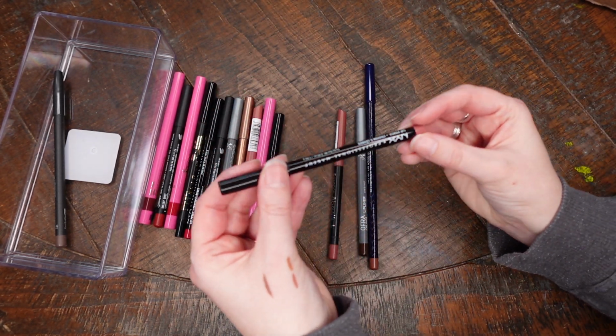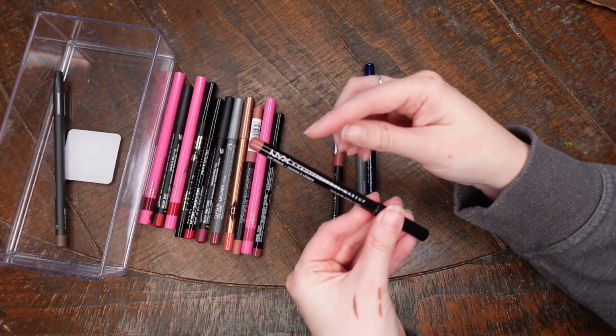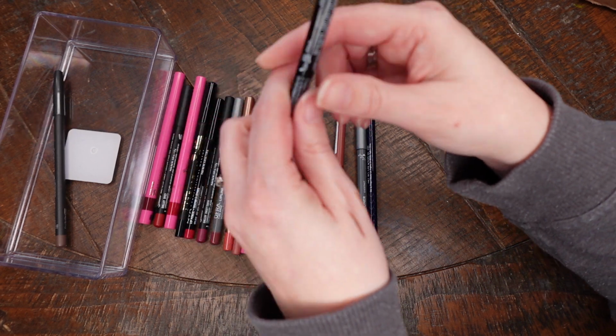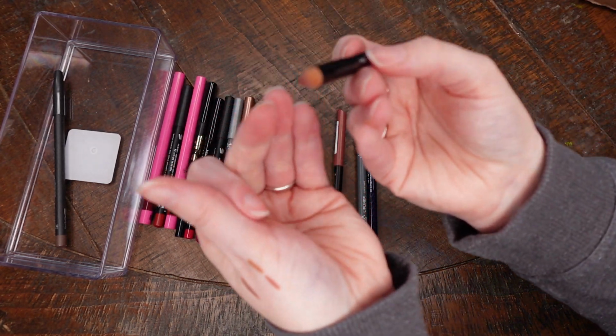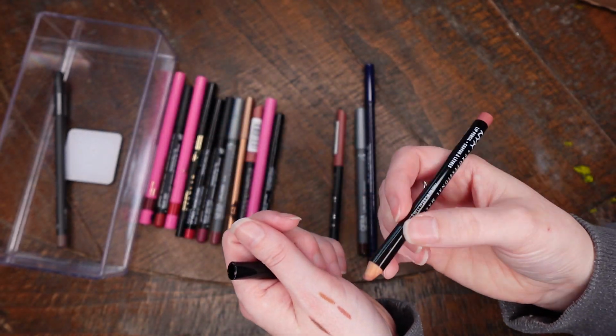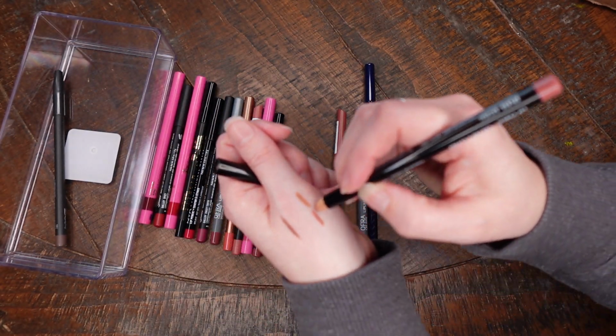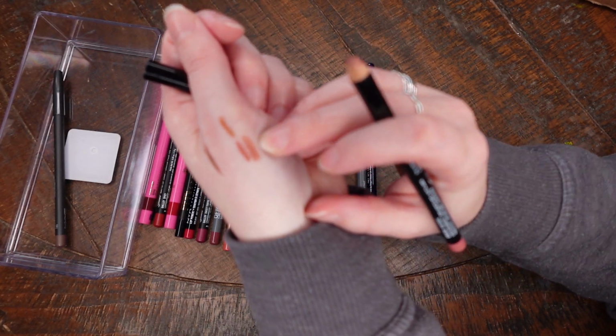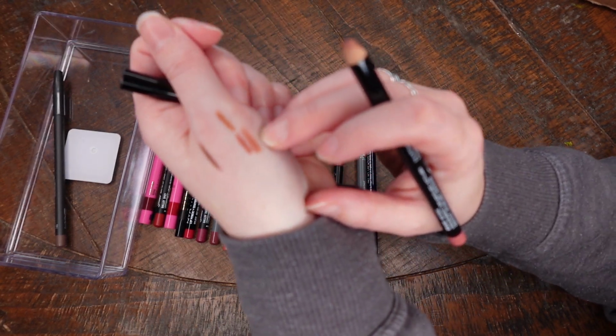Then we have another NYX lip pencil in Natural. Oh, see, that is completely flat because it needs to be sharpened, and I just kind of don't do it. I'm going to put that one down here. That one is actually a shade that I use quite often. I need to sharpen it.